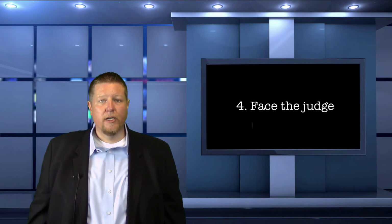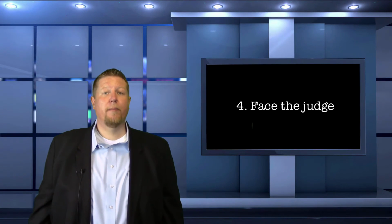Fourth, face the judge. Just as in a court of law, the debater should stand side by side with the shoulders about 1 foot apart. Both speakers will face the judge squarely and will look at the judge and make eye contact while speaking. You never want to look at a debater when speaking. Not only does that position make you look weaker, it can also be considered aggressive.